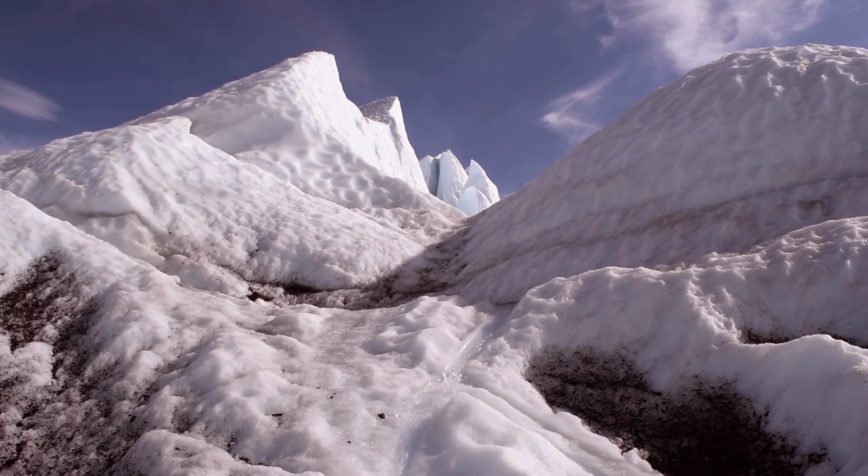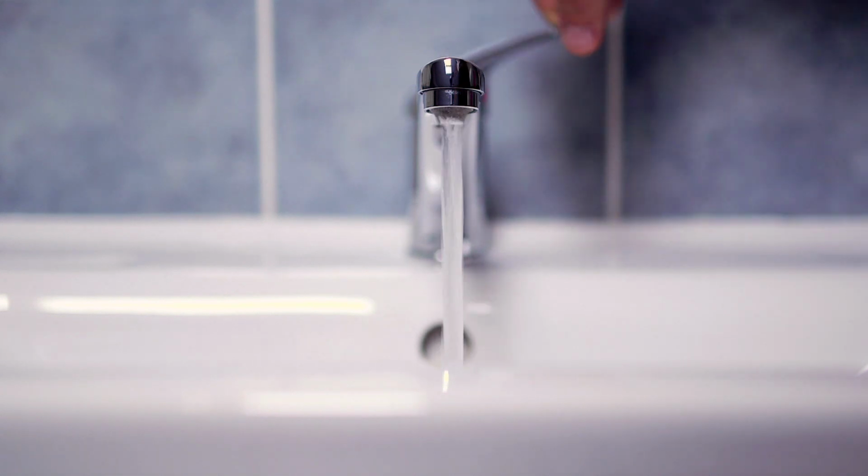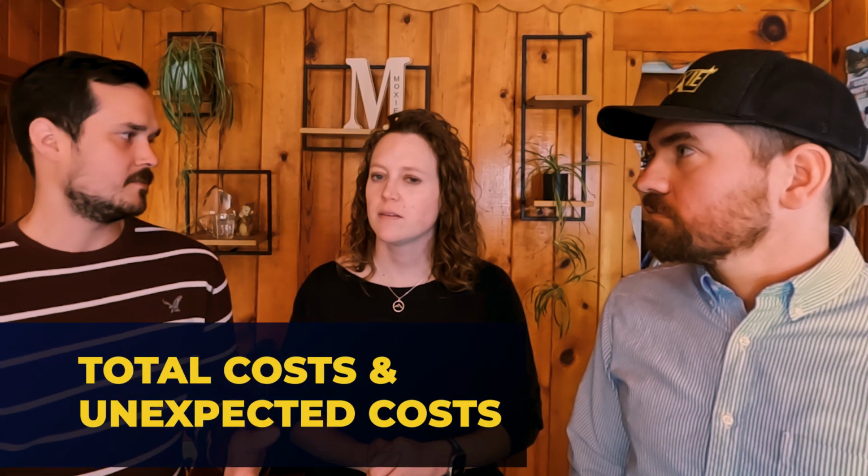So I wouldn't see it as a fear factor. There's nothing you can do about it. Lack of water is not something you can mitigate. But what we can do is be smart with the water usage now and what we do have. Let me dive in. What do you think the average cost to put in a well is?